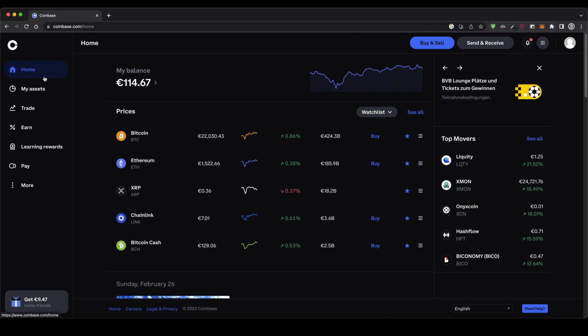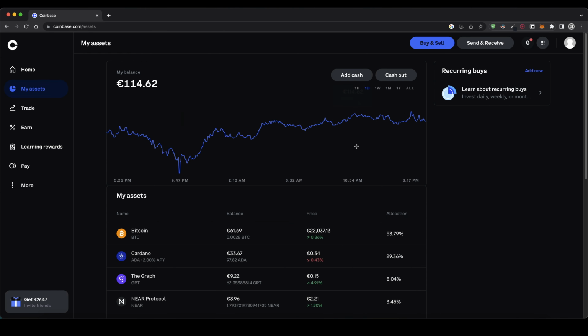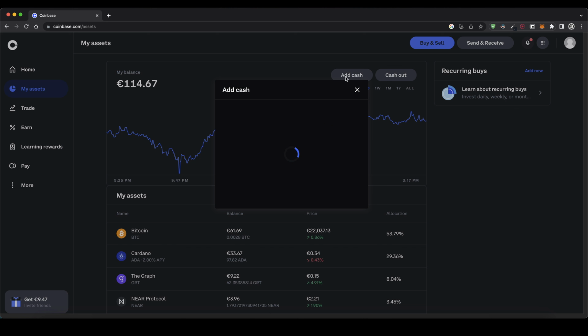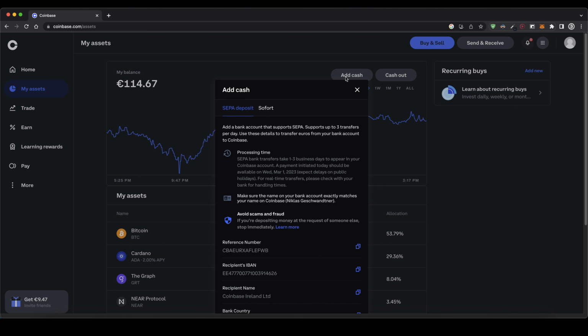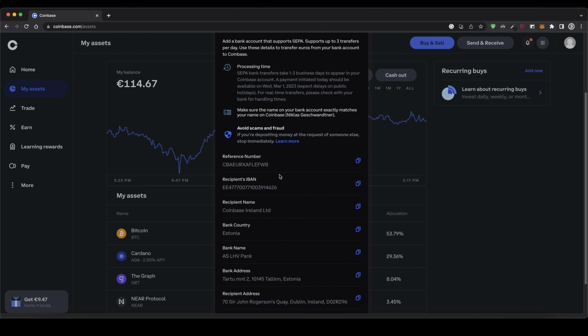So you can do that by simply going here to my assets. And then as you can see all of your balances that you have. And then we can just say add cash up here. And then you can make a bank transfer to your account right here. In this case, for example, I'm in the European Union. So I can make a SEPA deposit, but you can also make a SWIFT deposit, just a normal bank transfer from your bank account. Here you get all the details.